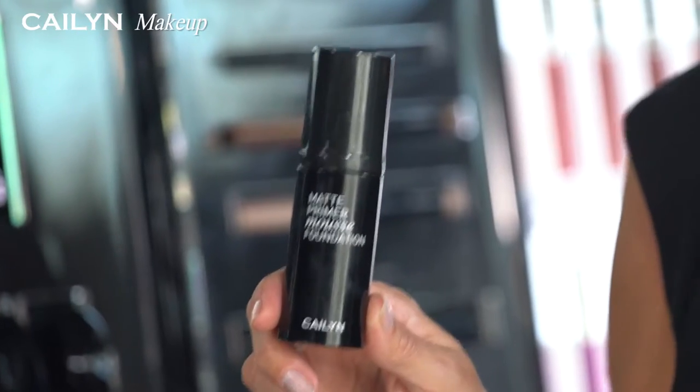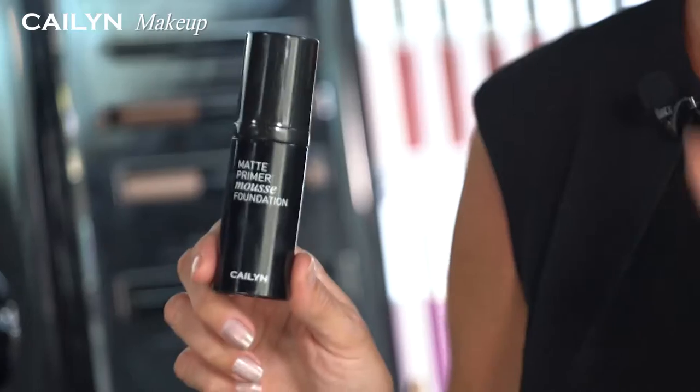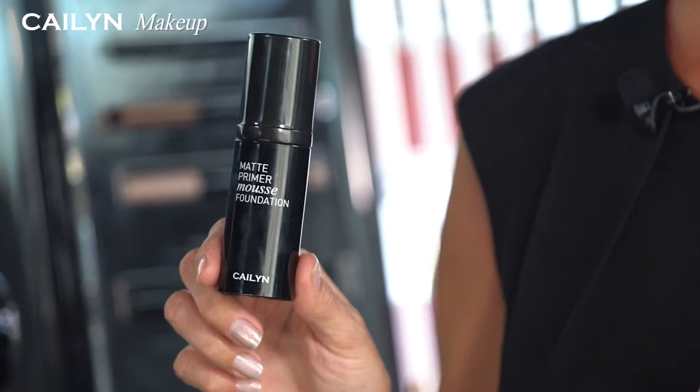Here's our matte primer mousse foundation. This gives you a matte finish, a mousse-like texture. It's a luxurious matte with a touch of luminosity. Revolutionary multifunctional foundation which primes, covers, and softens the face. It's a soft, silky texture that glides on smoothly, delivering a feather-light, soft-focus finish. And get this, no setting powder is needed.